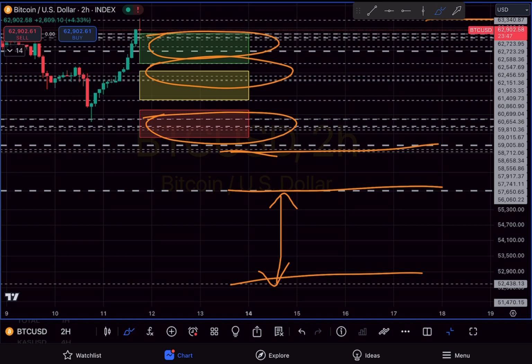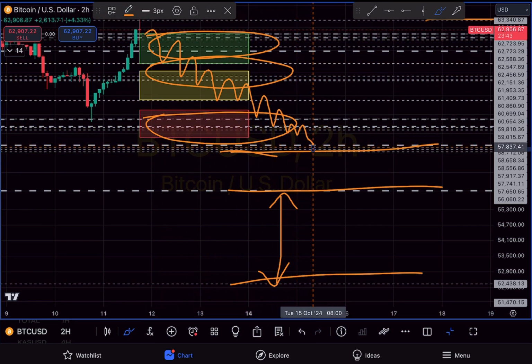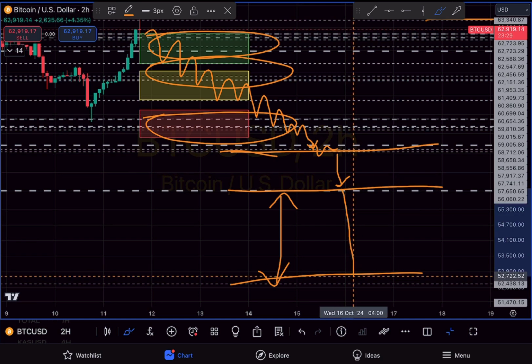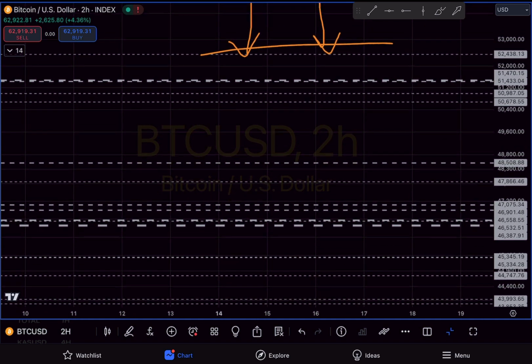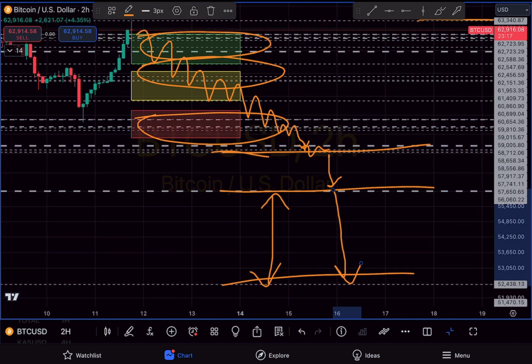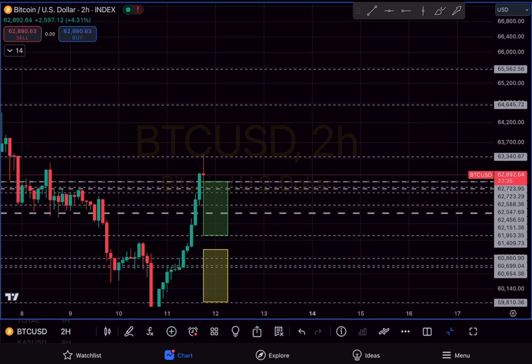If support is lost all across these different barrages of support, and we lose support at the 57,700 mark, expect price to go down to the 56,000 mark and even down to the 52,400 mark. We still have very solid support between the 52,000 and 50,000 mark, and that's for the mid to long term view of Bitcoin. So let's have a look at what tomorrow is holding for Bitcoin.